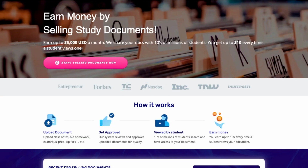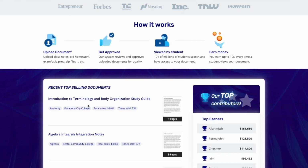And if you ask me, I have so many class notes that are just in my computer or in my closet that I can scan, and I can start earning this passive income as well. Before I show you step by step how to upload a document, I want to show you some of the documents that have earned $4,000. As you see here, the introduction to terminology, this guy made $4,000 in sales, and not to mention it has sold up to 734 times.